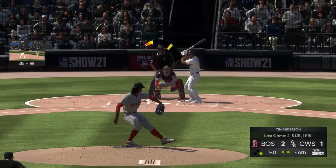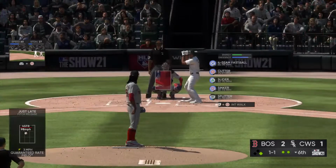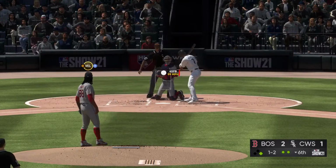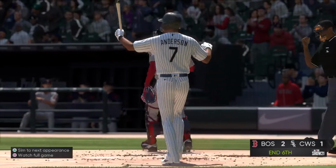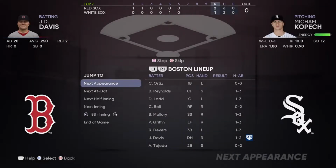Shortstop. He's got to be pretty proud of what he's done so far. It's never easy, but to have this kind of outing in a ballpark that is notoriously known as being hitter-friendly, it's been a treat to watch. And he's going to add to the total. 14 punch-outs now as that ends the inning.